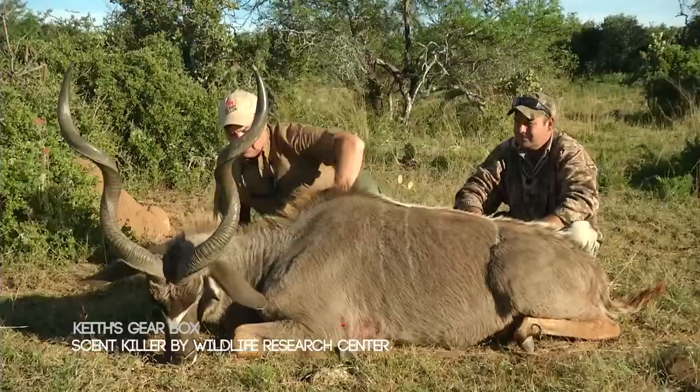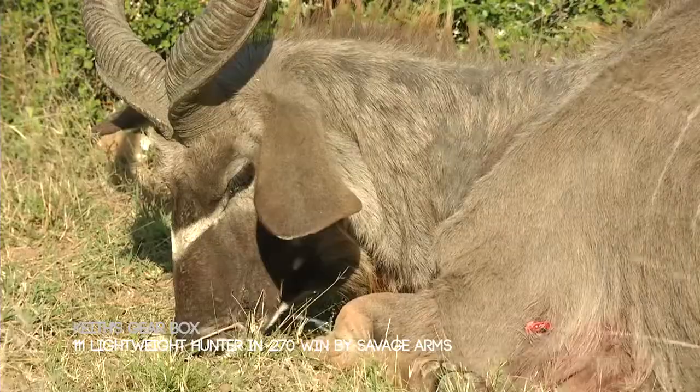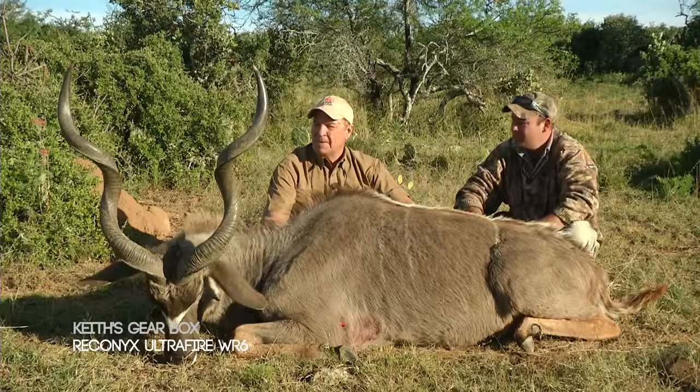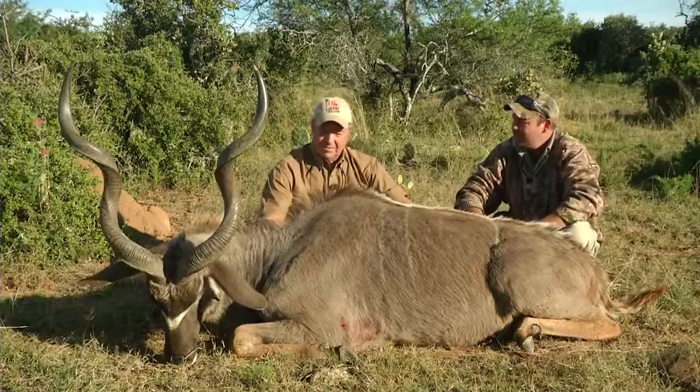That is nice. And as far as kudu goes, you said this is a mature bull? Yeah, this is a really old bull. And how can you tell? Well, first of all, you look at the spirals. He's got the full 2.5 turns that you actually look for, the ivory tips at the end, and then you can see the condition, the body's down. And obviously I checked the teeth when we got here. He's a really, really old bull. Very sneaky bull too.